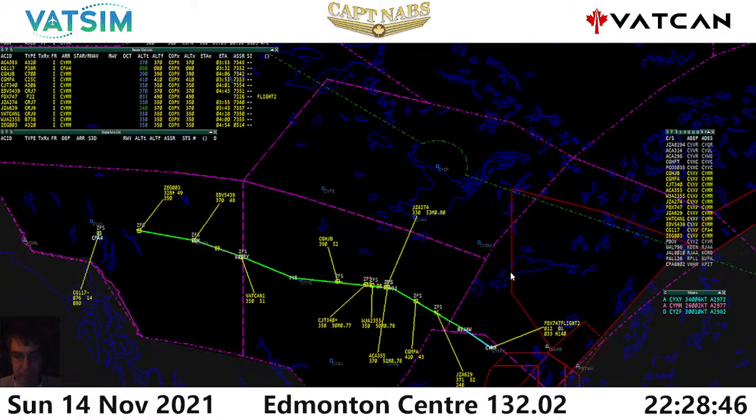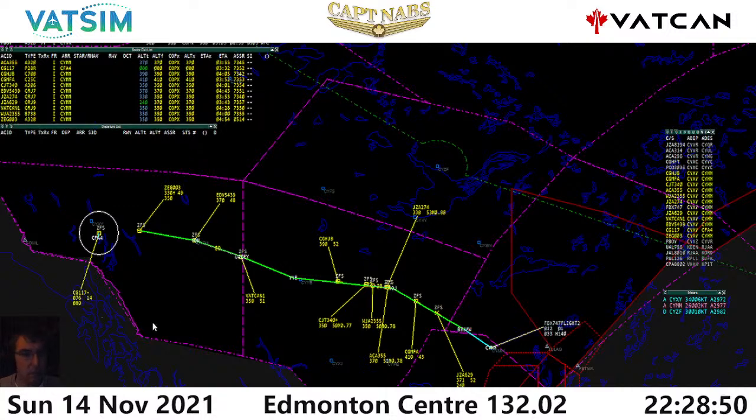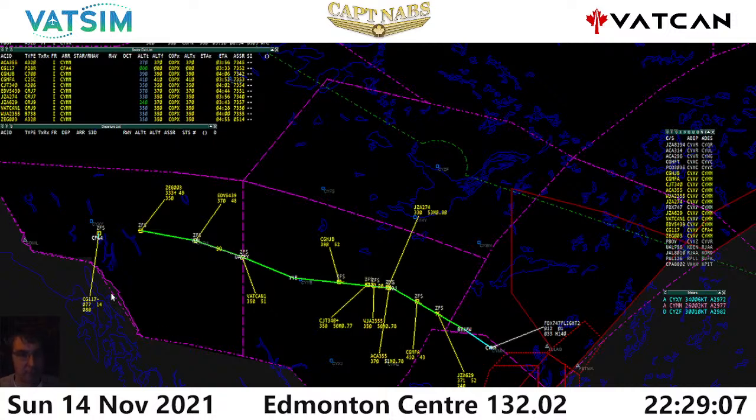Charlie Golf 117, requesting 7,000 feet. Charlie Golf 117, I can only authorize 8,000 due to the terrain around there. 8,000 feet, Charlie Golf 117. All I can do is get you down as low as 8,000, and then you've got to spot the field and cancel the IFR when you do. Roger that.